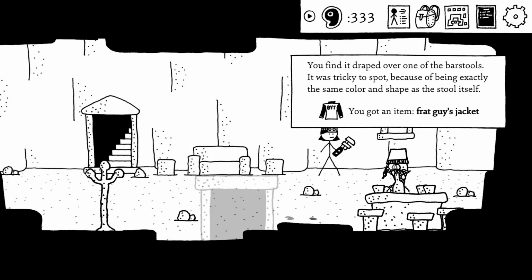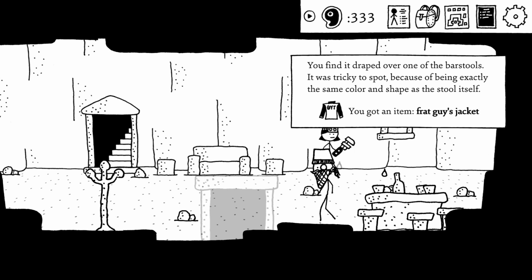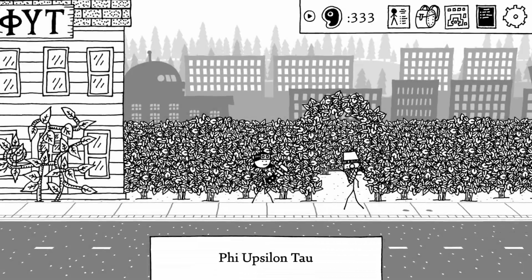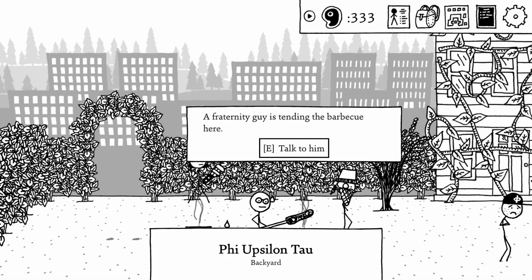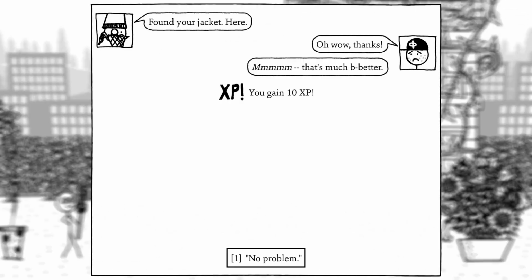You find it draped over one of the bar stools. It was tricky to spot because of it being exactly the same color and shape as the stool itself. Okay. Easy to fix. Found your jacket here. Oh wow, thanks. That's much better.